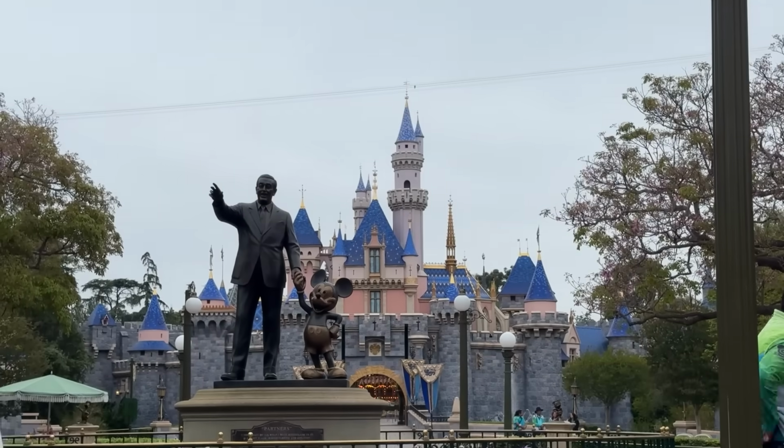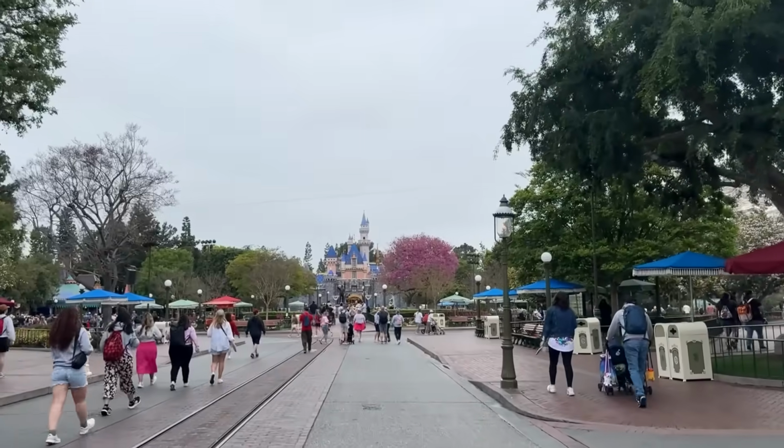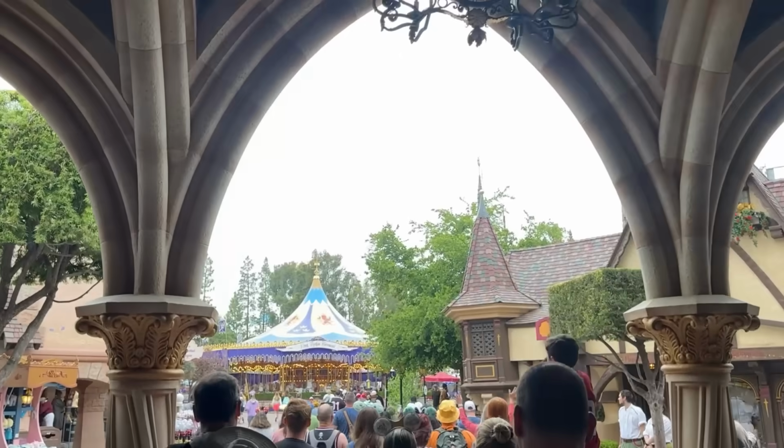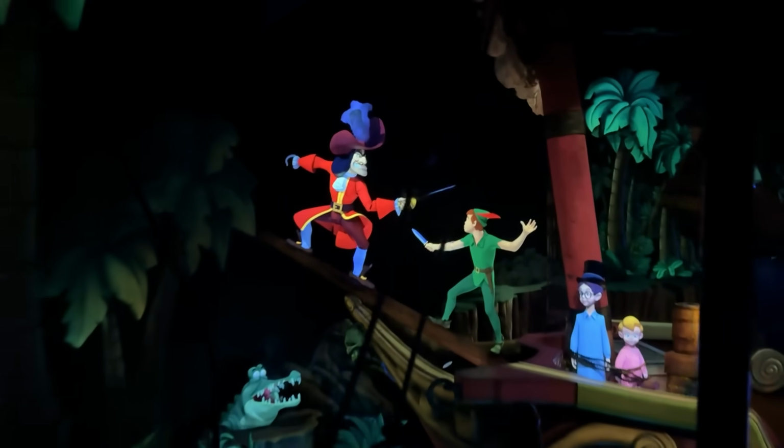I am in Disneyland Park, and I rope dropped this morning. We are continuing that rope drop series out here on the West Coast and in the original Disney park. If you're not familiar, rope drop is a theme park term for getting to the park before it opens to take advantage of low crowds and low wait times.